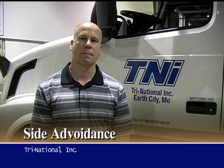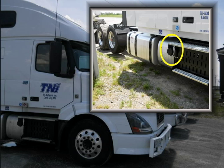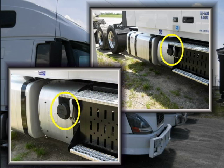Brian, if you would, take a moment to explain the side avoidance lane departure system, something a lot of drivers are totally unfamiliar with. The side avoidance lane departure system is one of the newer features that we have on all of our TNI tractors. Think of it like this: it is a system designed on the right-hand side of the truck to alert a driver when there is a vehicle in their blind spot. So as the driver's going down the road, a vehicle approaches on the right-hand side of the tractor into the blind spot. The driver's alerted by a small series of beeps and a red color to the right of him, letting him or her know that there's a vehicle in their blind spot before changing lanes.